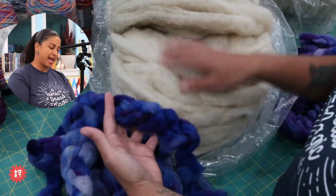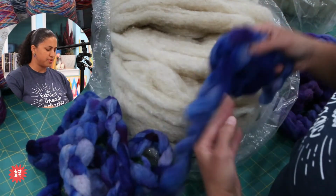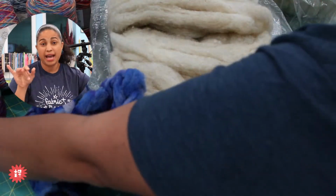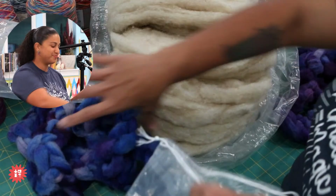Again, I can even add some of this in here on the drum carder. There's a lot of depth to these colors, you know, like they're not all light or dark. And I have some lighter bits right here. I'm going to have a blast playing around with my homegrown wool.